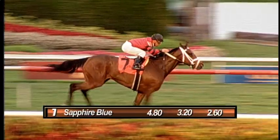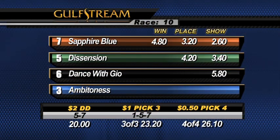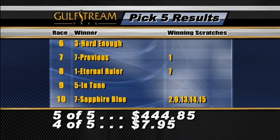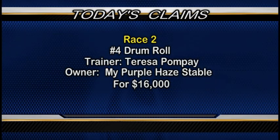Another spectacular day for jockey Javier Castellano. He notches his 4th win with number 7, Sapphire Blue, owned by Roland Fistback, trained by Mike Maker. His 2nd victory on the card. The pick 4 paid $26.10. The pick 5, 5 of 5, $444.85. 4 of 5, $7.95. Lots of pick 6 tickets, 6 of 6, $685.10 to carry over $1,691,753.47. And here are today's claims.